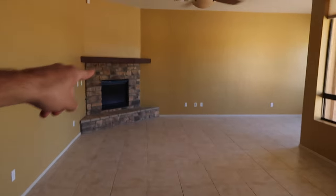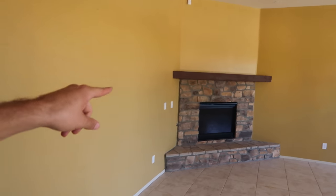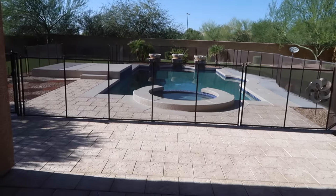And this is the family room right here. I like how they have a fireplace. And this is the best part, guys. You guys gotta check out the pool because it's amazing. It has a hot tub, swimming pool.